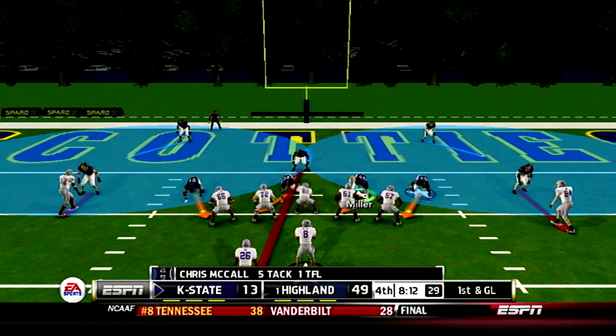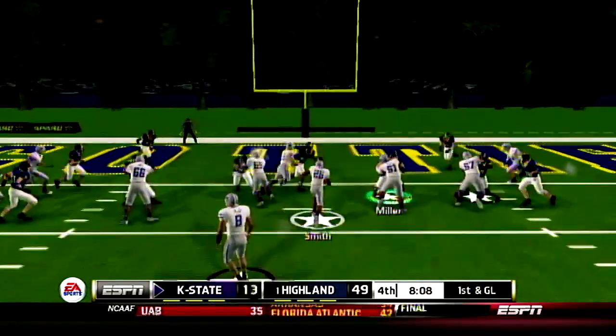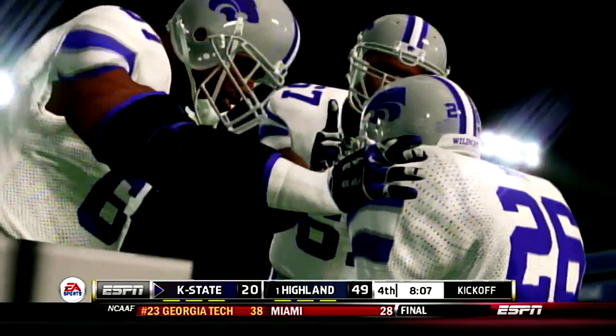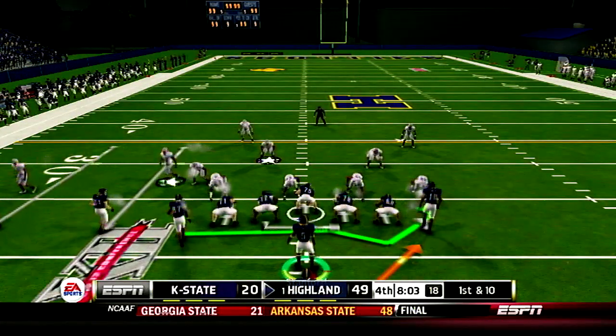So again, K-State moving the ball very well here. Could end this one with a touchdown. As he hands this one off to Smith. And Smith has no problem getting there. Gets a nice block, and it's going to be a touchdown for K-State as they're on the board here now. Again, 49-20.